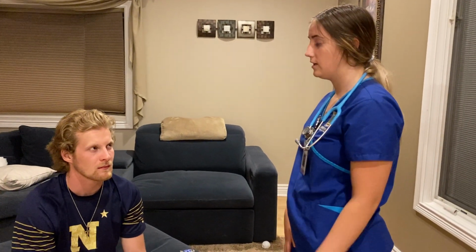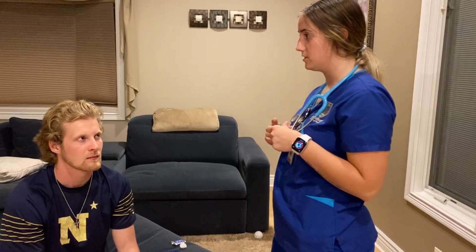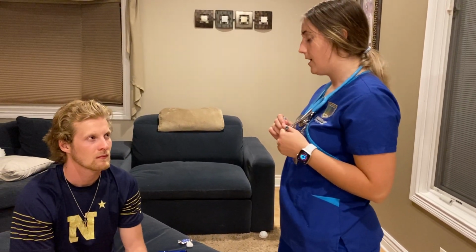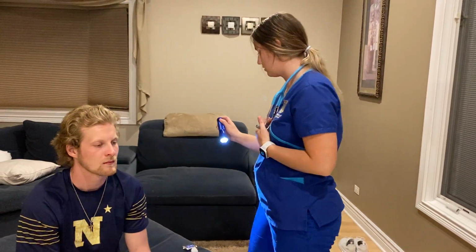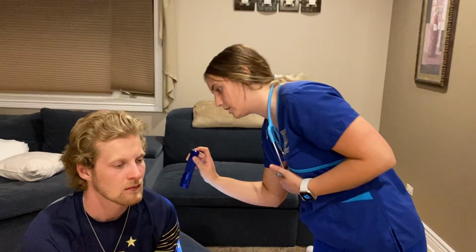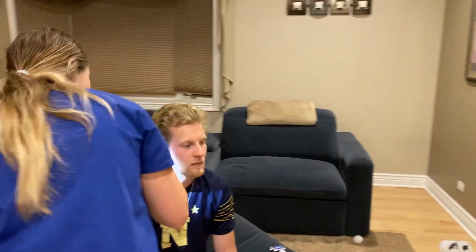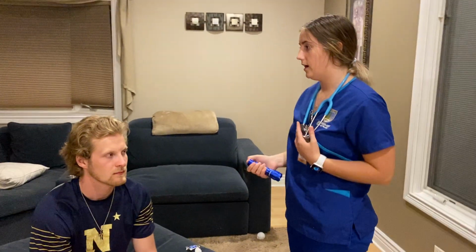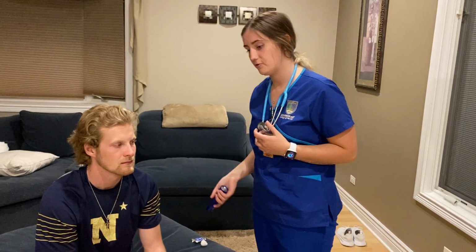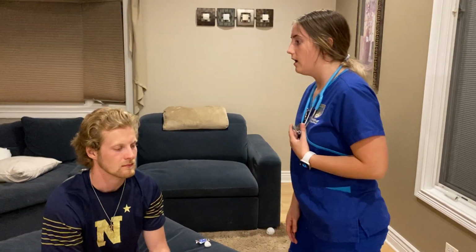Next, we're going to go to your eyes. So like I said before, his pupils are equal, round, and reactive to light and accommodating. His ears, we're going to check if there's any drainage. No drainage in that ear. No drainage in that ear. And the skin is intact. And his hearing is intact from the cranial nerve test.